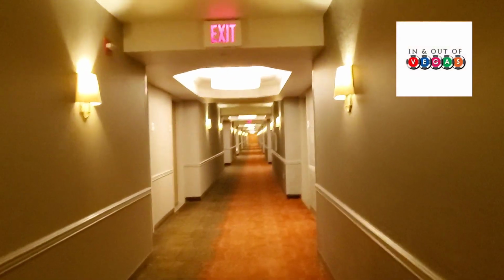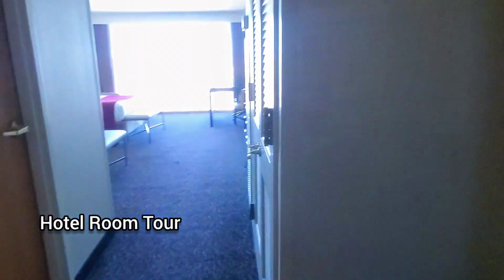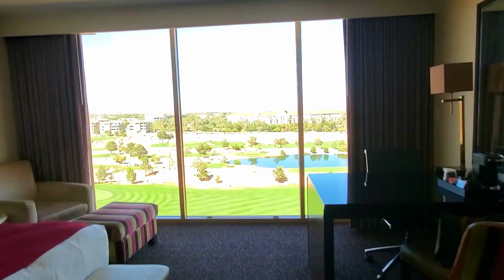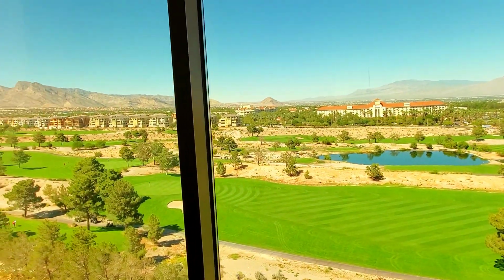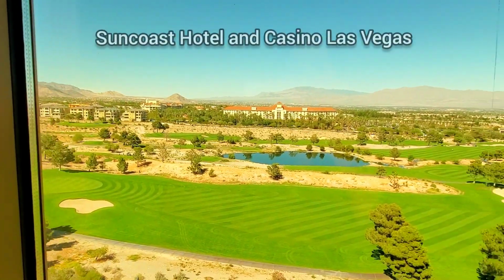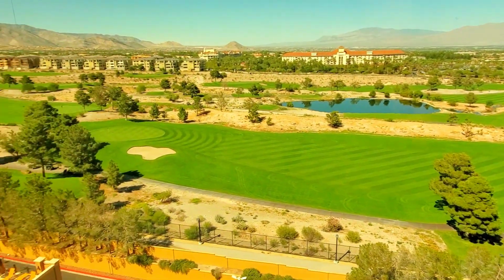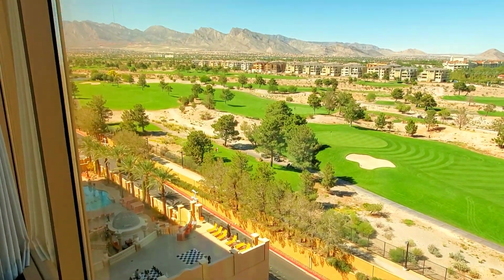All right, let's check out the room. There we go. I'm gonna go straight to the view because I'm really excited to see. This is supposed to be the golf course view. Oh my gosh, it's spectacular. You guys, check that out. This is the Angel Park golf course. Wow, amazing. And if I back up a little bit, there's the pool down there. Gorgeous. And the mountains, look at that.